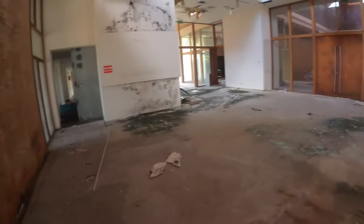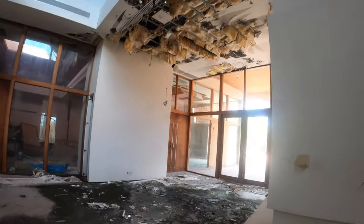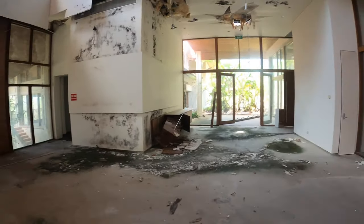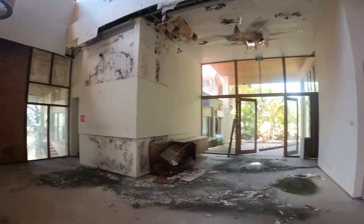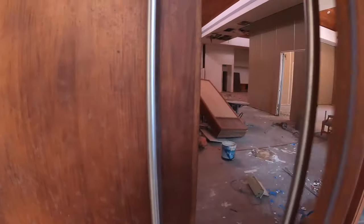There's all the gardens down there they used to have. Looks like they half finished some of that stuff, like the concrete's still getting poured in there, had everything sticking out. This is just a big auditorium in here, through the massive doors. Not sure what functions they would have had here back in the day, but they definitely would have been some big ones, I reckon.